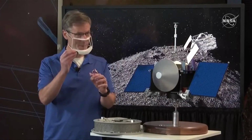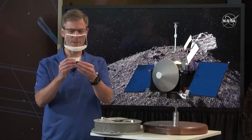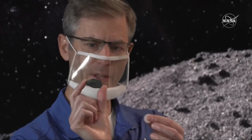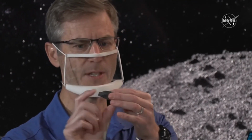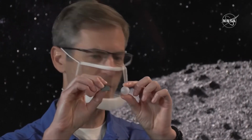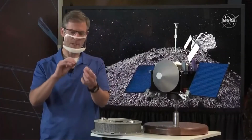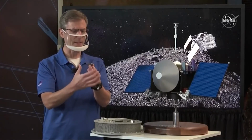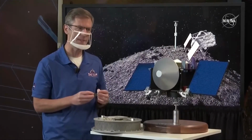So most geologic material is irregularly shaped. This rock is actually about 4 centimeters long in its longest dimension, but we were still able to collect this in a test on Earth. And that's because even though it's 4 centimeters in this dimension, you can see that it's much less than 2 centimeters in that dimension, or even 2 centimeters in the other dimension. So while we're limited in one direction to 2 centimeters, as long as the other 2 directions are less, we can actually collect much larger particles into the TAGSAM head itself.